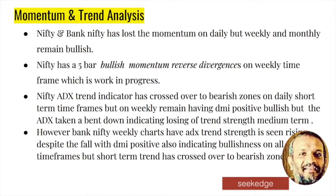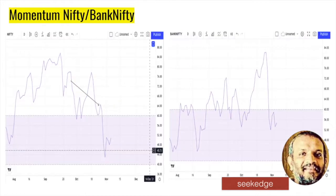The ADX indicator is the indicator for the trend. Here we can see the bearish zone is where we see the DMI for both indices on the short-term daily candle, but on the long term it is in the bullish zones. Both Nifty and Bank Nifty are in the bullish zones. But the problem is there is a bend. For Nifty, the trend has bent and is losing strength, but Bank Nifty is still strong on the weekly time frame. In the medium term, the trend is still intact and rising. But short term, both have lost to the bear zones, and the strength has also weakened. So that is what you see in the trend.